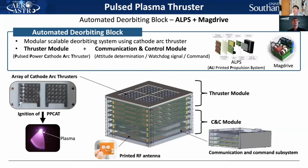So initially, from the European Space Agency funding, we developed the concept of the all-printed propulsion system, which is called ALPS. ALPS uses the conventional plasma propulsion system with printed electronics so that the entire propulsion system can be printed on a thin substrate. Recently, through the SPRINT program, we extended this concept.